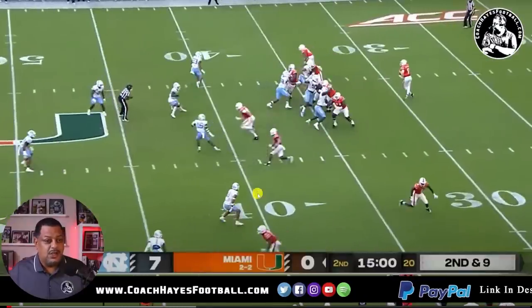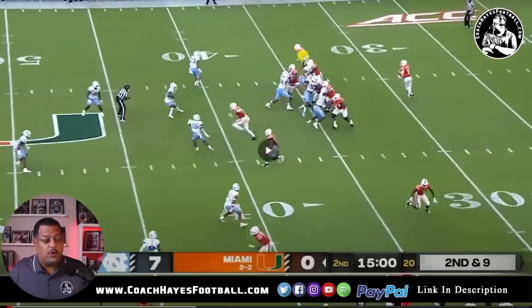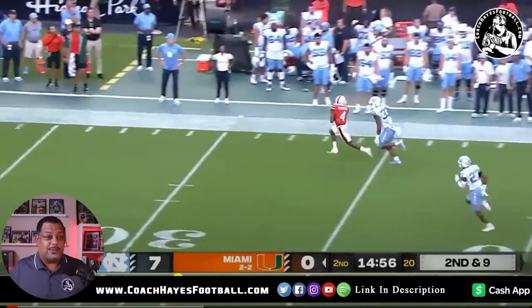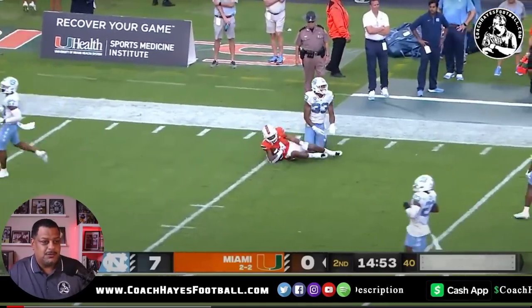Took his eyes. Look at this. Selling the bubble route. Keeps his feet flat. Everybody's looking this way, but he knows he has him one-on-one. But he can't match Rooster's foot speed. TVD throws a TV dime right around here, drops it right in the bread basket. Beautiful play call, man. Excellent.